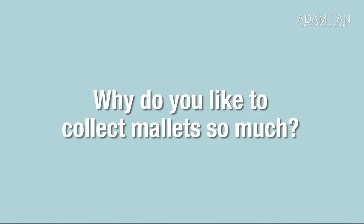Why do you like to collect mallets? I know for most people who collect items, it's not for any economical reason. It's not because it makes sense to collect these things. It's because it's an enjoyable process. And for me, all of the mallets that I have carry a story to them. In fact, some of the mallets in this collection are now historical. They've been discontinued. And I just love that about mallets. Just a simple piece of stick with some yarn on it can tell so much about a person or an event or something. So that's why I like to collect them.